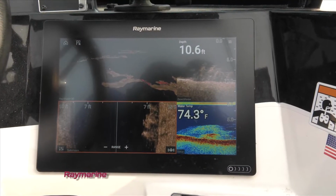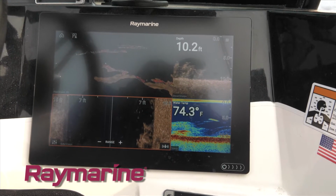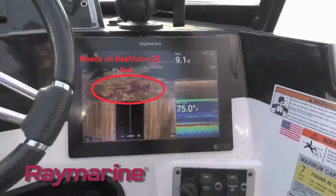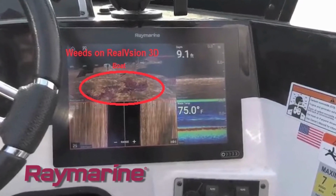The technology today, with side vision, with a wide spectrum down vision, and now with the 3D, really allows you to pinpoint where those weed edges start. Where are they on the right side of the boat? How far away are they? And it allows you to make more precise pitches and casts to get into that target area where the fish are going to be.